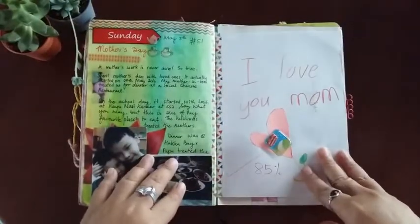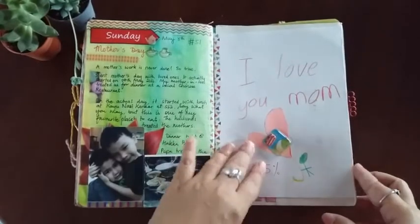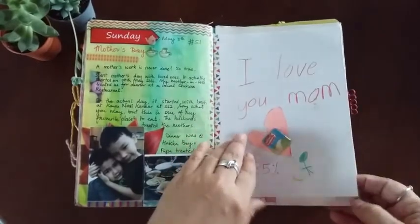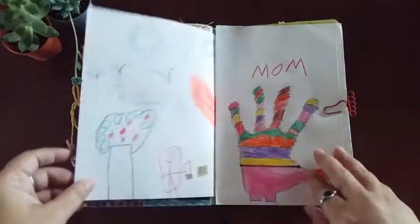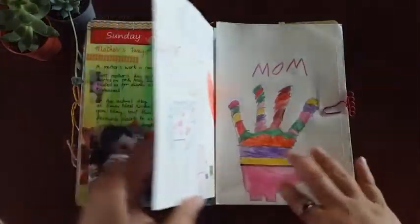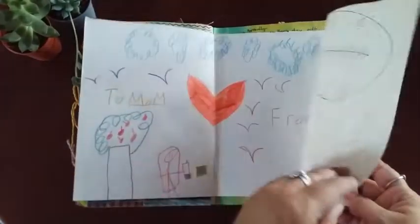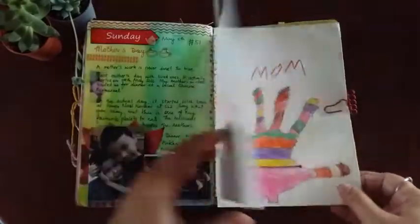and May being Mother's Day on May 8th, I kept the handmade Mother's Day card that my son made. It's a very nice way to keep sentimental things like that. I made it as a tip-in, and there was another card from him.